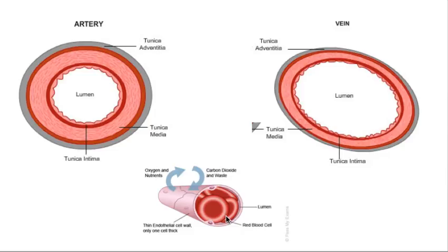So capillaries. This is a capillary here. The one thing we do know is it's one cell thick. So it's got an endothelia, which is the outside wall, and it's only one cell thick. And that's because that enables gases, i.e. oxygen and nutrients and carbon dioxide and waste, to travel through the wall of the capillary.